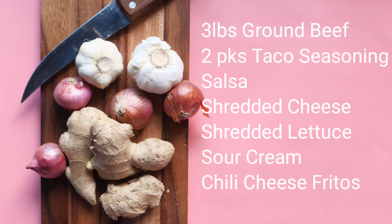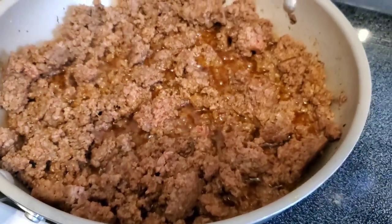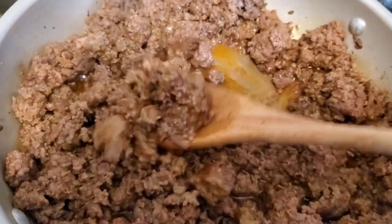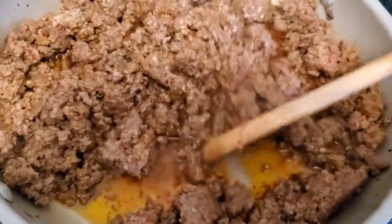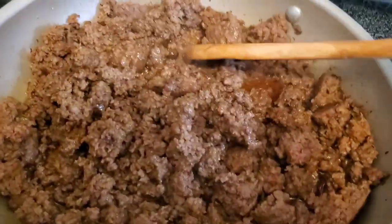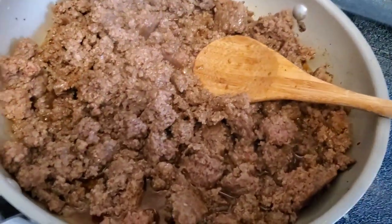Next on the menu is walking tacos. If you've ever been camping, you've probably heard of walking tacos, where you open up a bag of chips and you put your taco meat and your toppings right into the bag. Well, this is the at-home version. We just add all of the ingredients into a bowl.